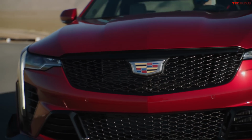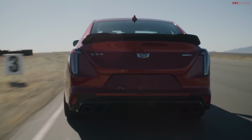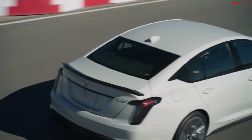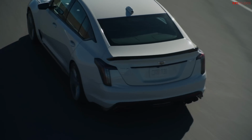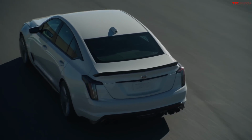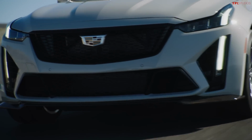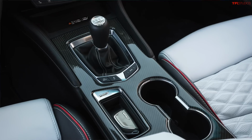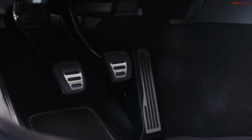CT4 and the CT5. Now, the CT4 is the smaller of the two. It's kind of 3 Series, C-Class sized, and then the CT5 is more like 5 Series, E-Class sized. The coolest part of these vehicles, in my opinion, is they both are available with a Tremec 6-speed manual. Who would have thought that in 2021, we would be getting a high-performance sedan from Cadillac with a manual transmission. In an age where everybody is killing off the stick shift, Cadillac is bringing it back. I love to see that.